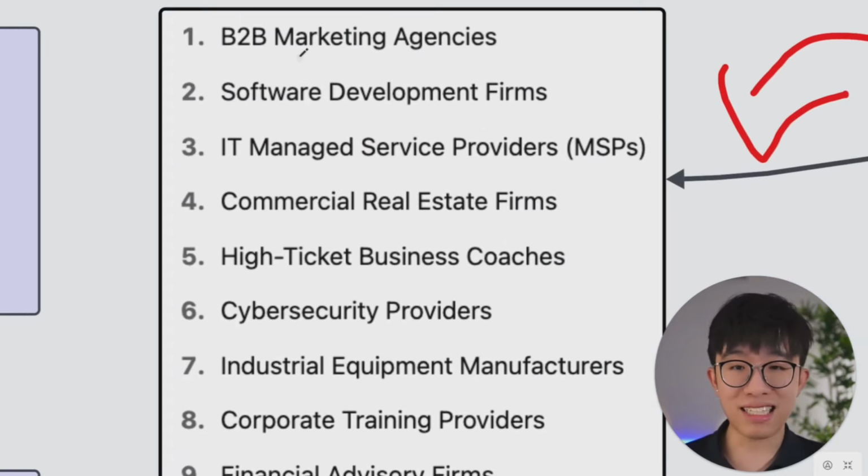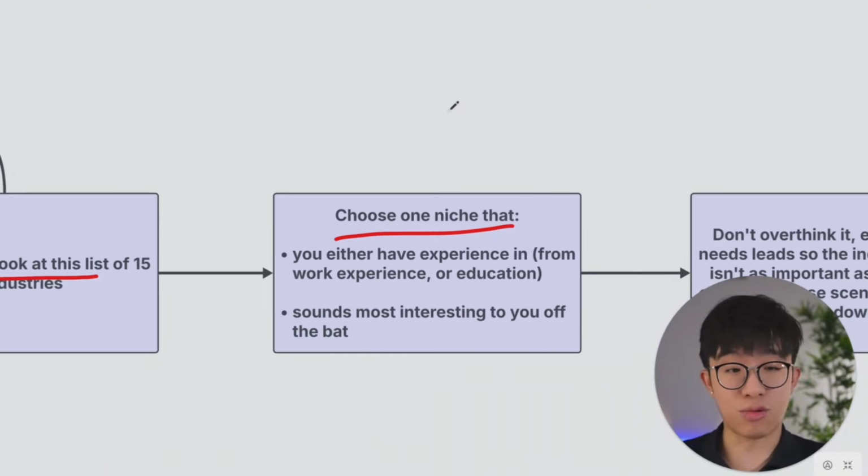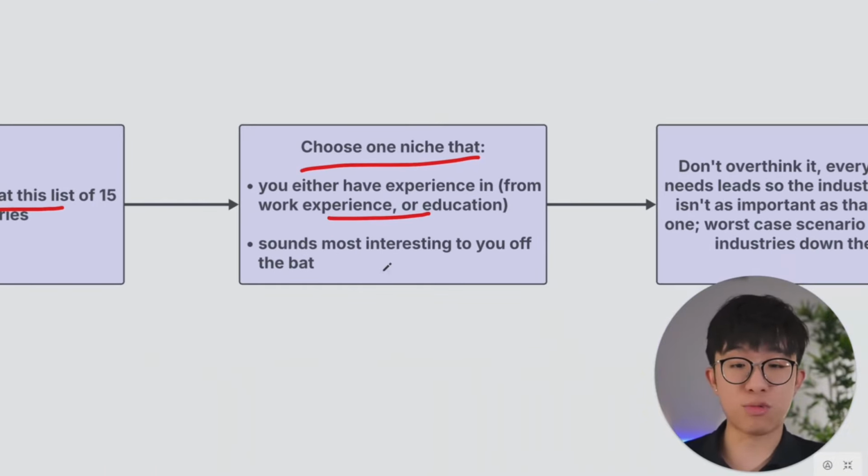So if you're pausing this video and you're like, oh, marketing agency sounds pretty interesting, you can start with that. Or if you pause this video and you're like, all right, software development sounds pretty interesting, you could do that as well. So either choose something you have experience with, or choose something that just sounds most interesting to you.